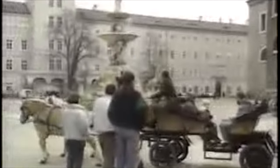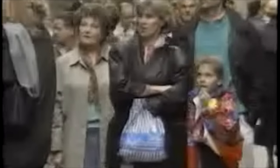As it stands now, how much of this city's economy depends on tourism? 45 to 50%. And how much of that tourism is driven by music, by the town's reputation? 80%.